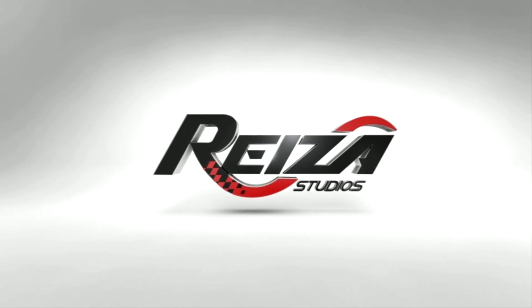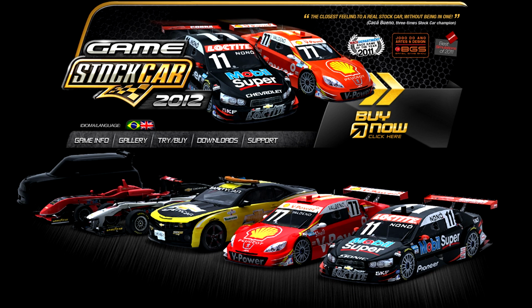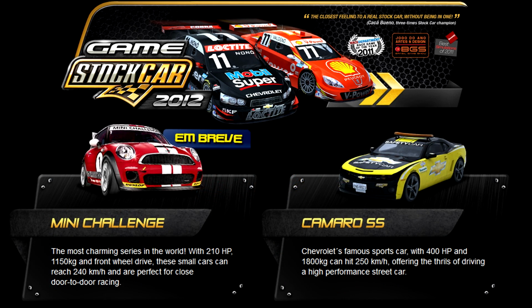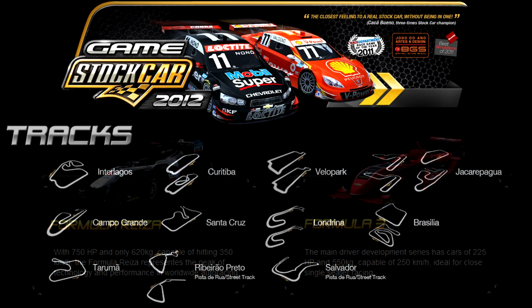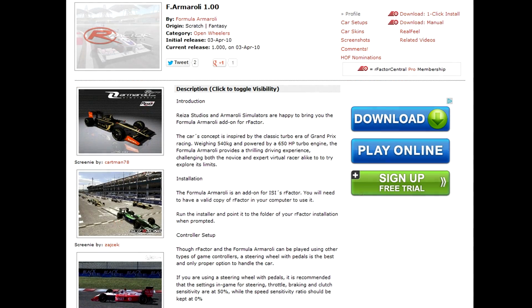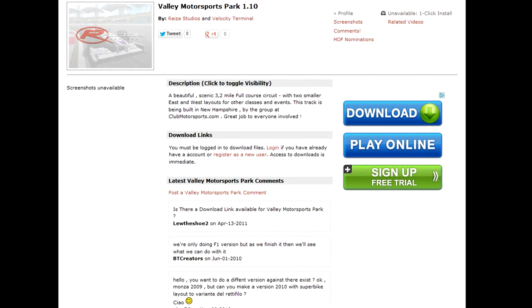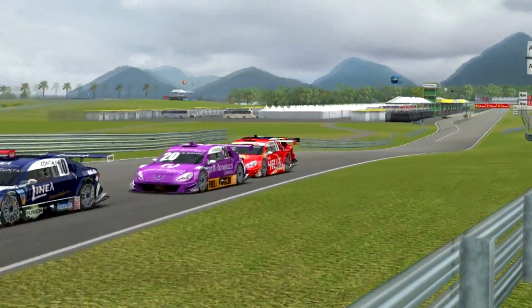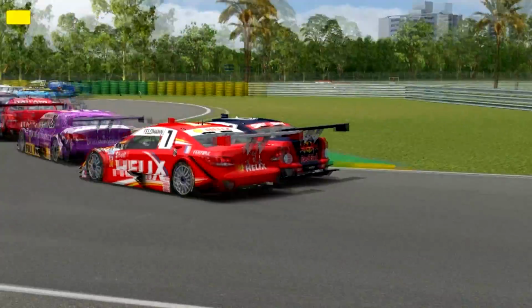First up today we have RACECAR Studios. We got it on the screen here behind us. They're the makers of Game Stock Car, and they have released the 2012 version of that title that was based on the ISI R-Factor engine. If you're not familiar, RACECAR was a group of modders that created, without doubt, some of the best content for R-Factor. They decided that it was time to do what Simbin and the Sim Factory had done before them and put it together in a package as a standalone sim.